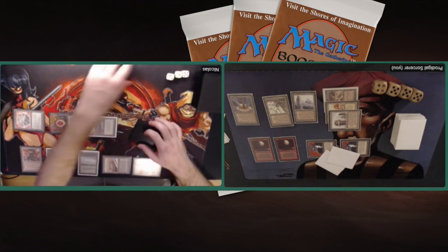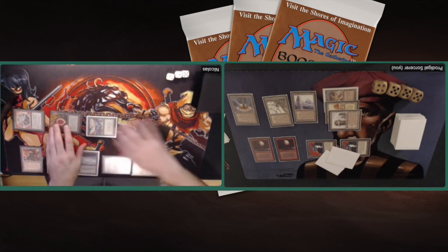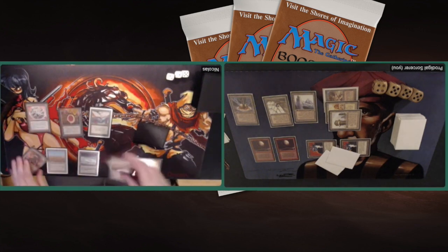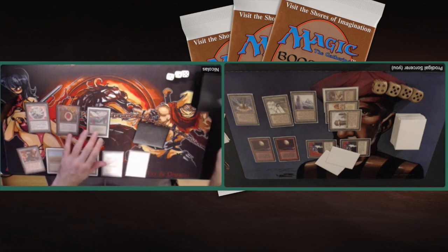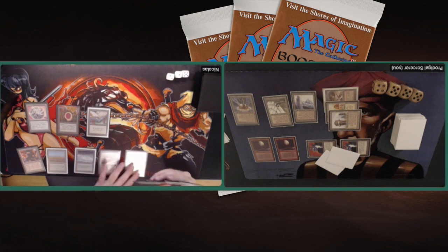Why, if your opponent on end step for some reason, or just whenever, finds a moment to get rid of your 1 Blood Moon. Remember, he's got all his colored mana again. So by adding 2 to the mix, I'm going to make it extra difficult for Nicolas to get back from this. He only has 1 more turn.